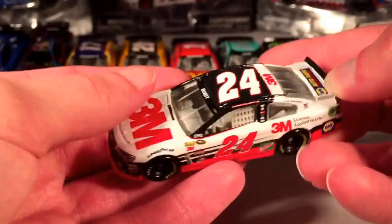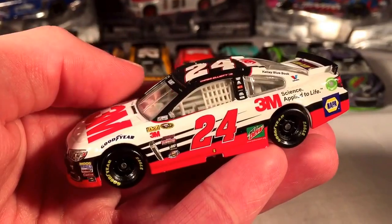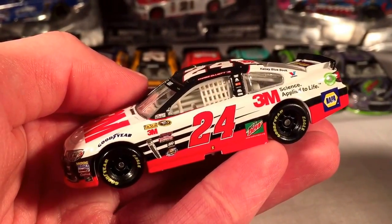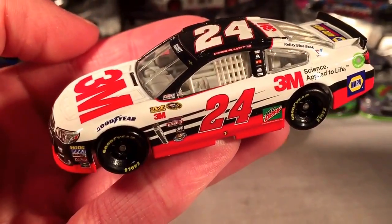Basically, if I had to say something, don't buy any Chase Elliott and/or Dale Jr. cars in the Gold Series until the end of the year. See what they release first, because they pretty much are going to shove as many of these cars down our throats as they can.